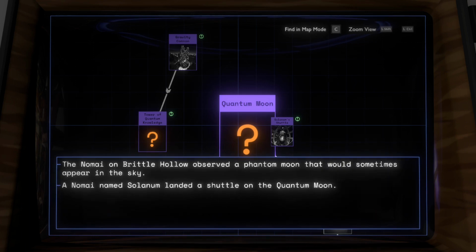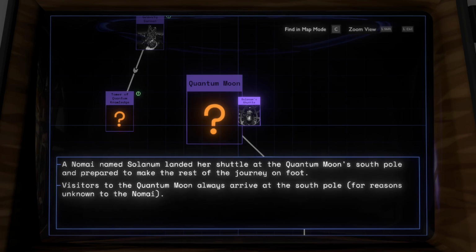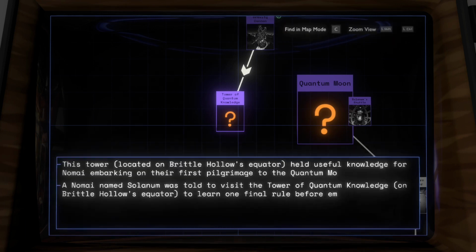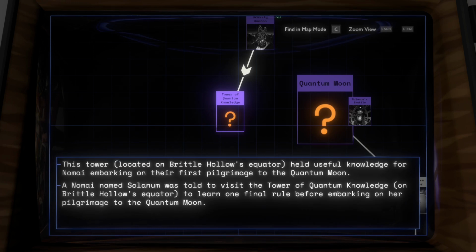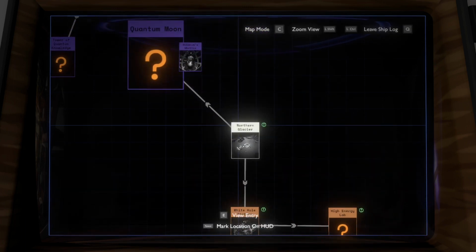Quantum Moon. Nomai on Brittle Hollow observed a phantom moon sometimes appear in the sky. A Nomai named Solanum landed a shuttle on the Quantum Moon at the Quantum Moon's South Pole, prepared to make the rest of the journey on foot. Visitors to the Quantum Moon always arrive at the South Pole for reasons unknown to the Nomai. Tower of Quantum Knowledge. Held useful knowledge for Nomai embarking on their first pilgrimage to the Quantum Moon. Solanum was told to visit the tower to learn one final rule before embarking on her pilgrimage. A cylindrical structure. Recalled a Nomai shuttle from the Quantum Moon.